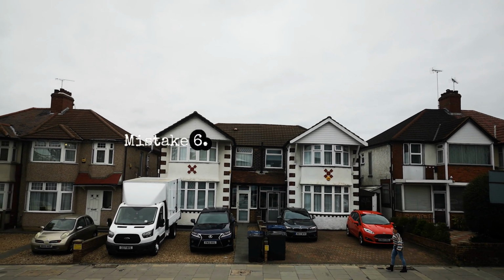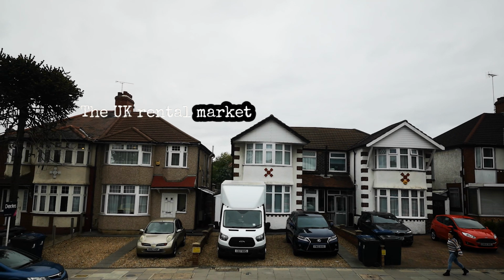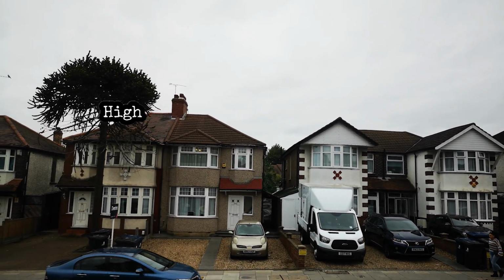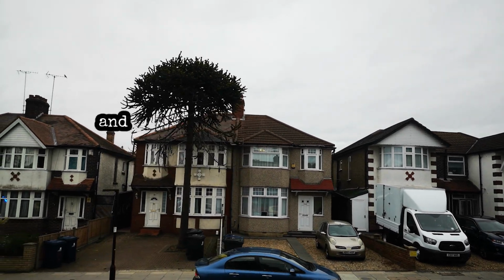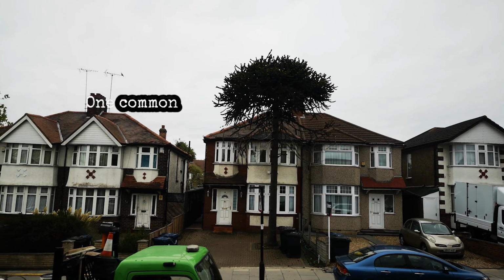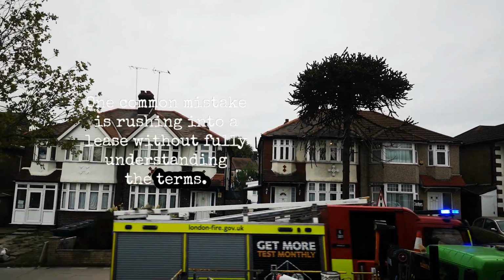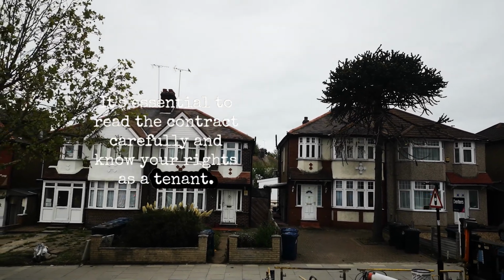Mistake 6. Not understanding the rental market. The UK rental market can be confusing, especially for newcomers. High demand in cities like London means that rental prices are steep, and competition for good properties can be fierce. One common mistake is rushing into a lease without fully understanding the terms. It's essential to read the contract carefully and know your rights as a tenant.